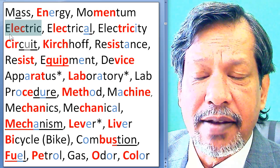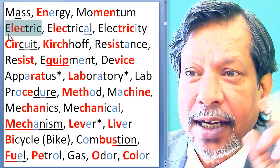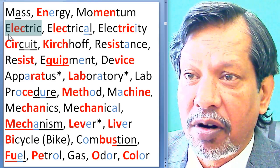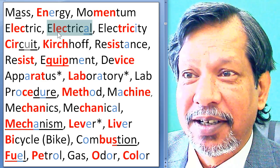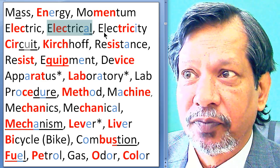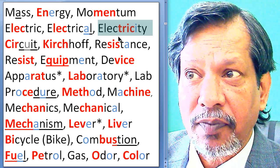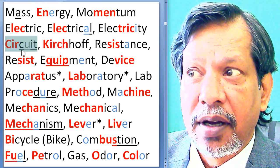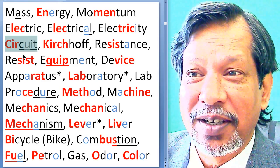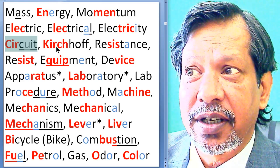So how do you say this? Look, the first E is very short. Electric, the stress is louder. How about this one? Electrical. The stress changes. Electricity. This one: the U is silent. It's not circuit, it's circuit, just like biscuit.